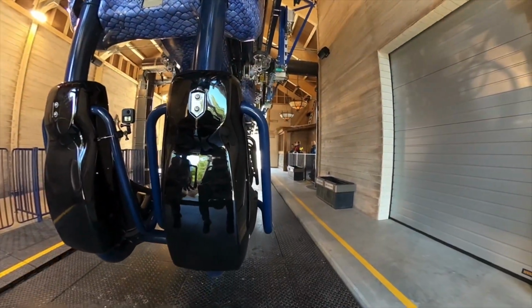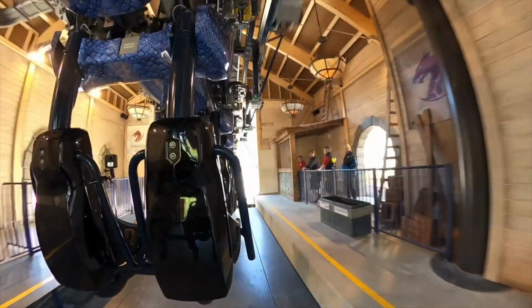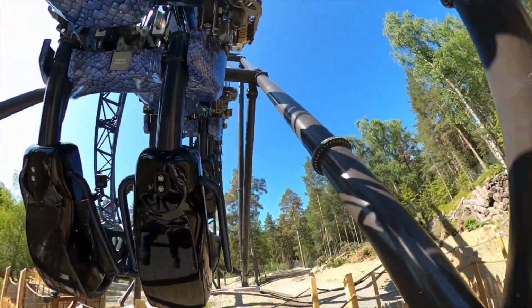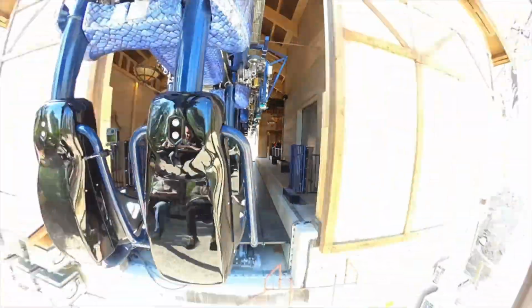Here we go again. It's the first time in a long time that my heart is beating a little bit. This is the first time riding this roller coaster. This time we're riding in the back. The first back we go, as you can see. And it's going to be intense. I'm not going to be able to hold the camera again.